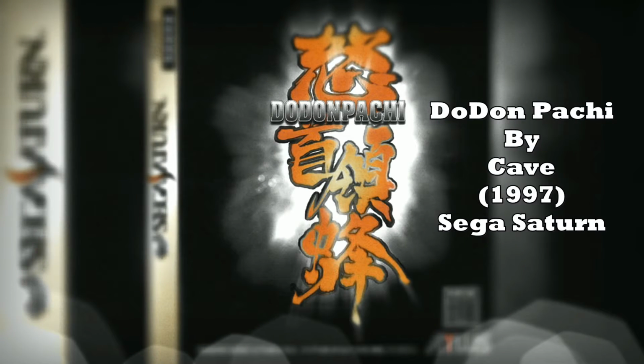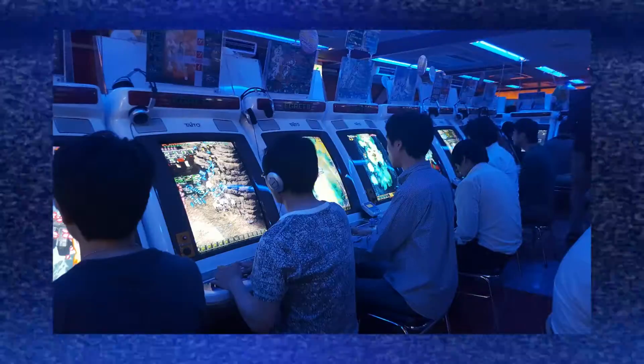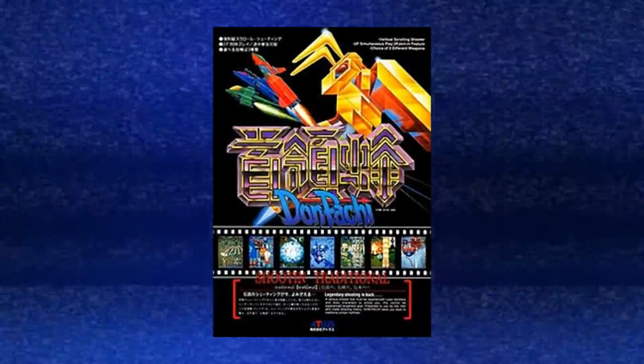DoDonPachi was released by Cave in 1997 on the Sega Saturn, and was Cave's second game release. DoDonPachi was converted to the Sega Saturn from the arcade. It was a direct sequel to the arcade original DonPachi, which was also a brilliant shoot 'em up game.